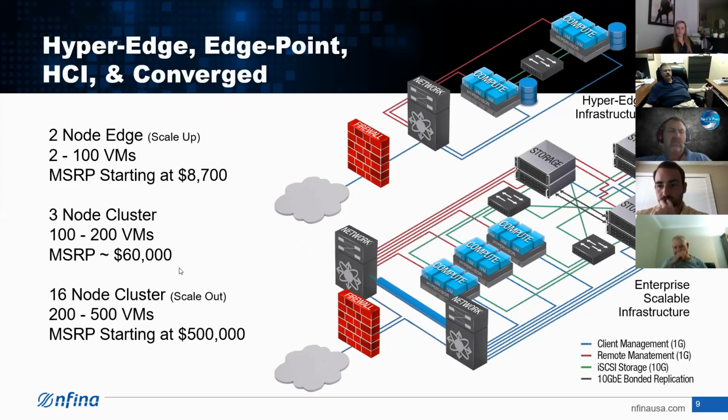So these are some of our typical price points. 16 node, this was a system at Baptist Health. They had 2,000 VDI nodes. We came in with a 16 node cluster. We were about $500,000 with NVMe storage. Our closest competitor was Cisco at 1.5 million.